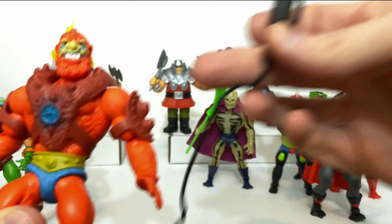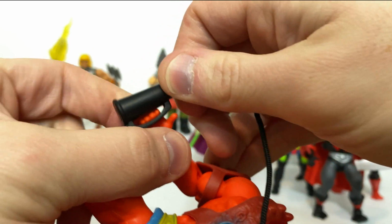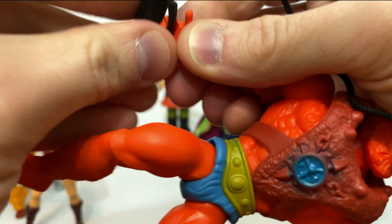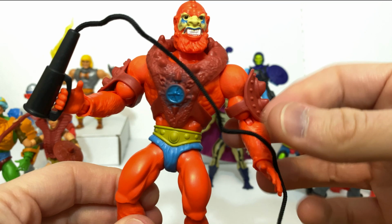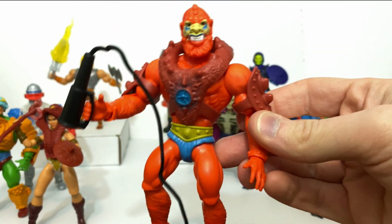Other than that, he does come with this whip accessory, but I'm not really sure it works out too well. Of course, it's oversized, just like the original was, since it was meant to be a big gem accessory, if I'm not mistaken. It looks fine, however, it still looks a little large. Of course, that's a complaint that could be leveled against the original, and I think Beastman turned out really great.